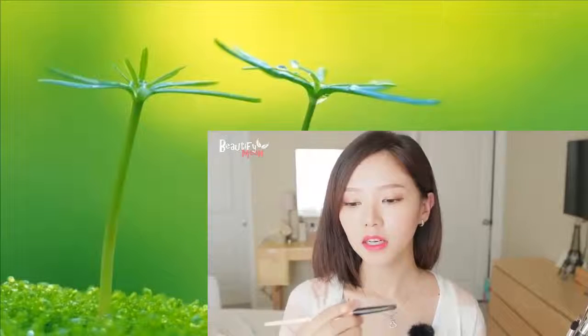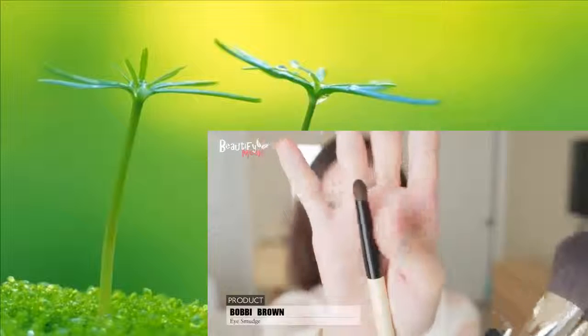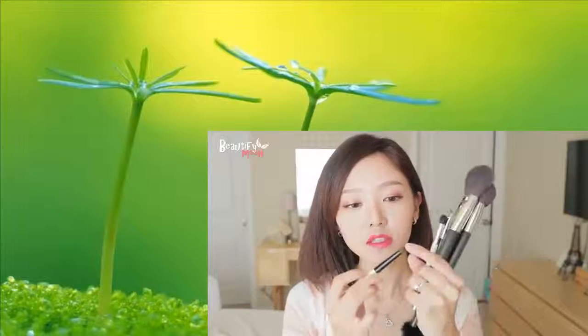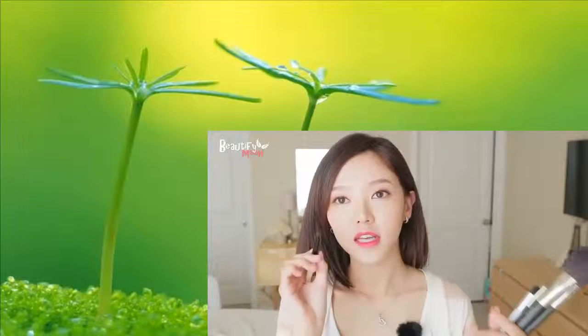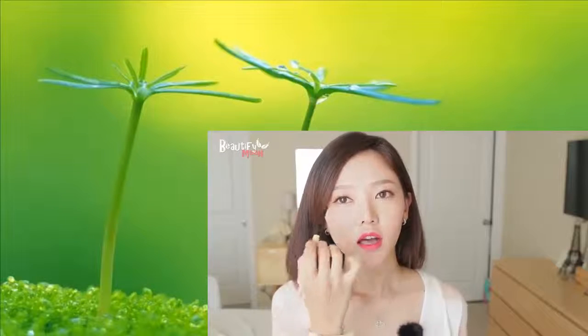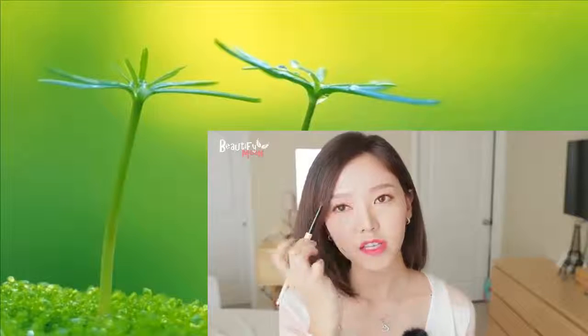Whenever I'm creating a smoky, nighttime look, I like to use my Bobbi Brown Eye Smudge brush. Love Bobbi Brown brushes, but they're really expensive. But this is really soft and it's really dense. So this also does a great job picking up darker colors that I like to apply on the outer corner to create that V for the smoky, sexy look.